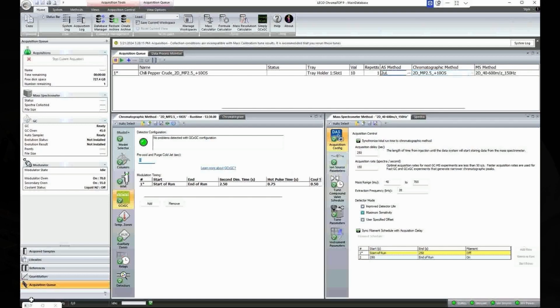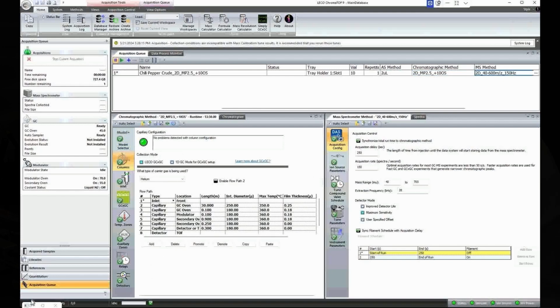Here you can notice that when I click on each of those methods, I can see live the respective GC or MS method and conditions that have been used, in terms of mass range, acquisition rate, or column setup for the GC method. So at this point, we are ready to start our analysis, and we just need to press play and it will go. We have control over the different parts of the hardware, so we will see the current status and whether the system is ready to start the measurement.